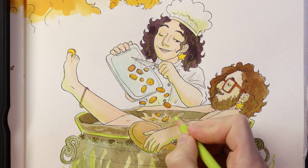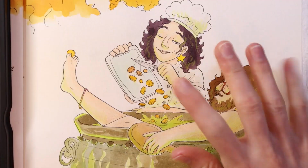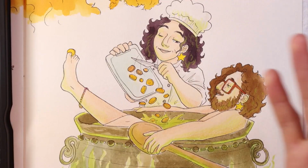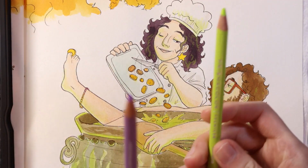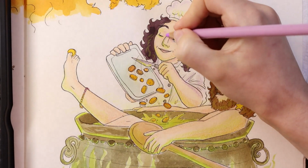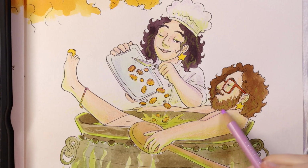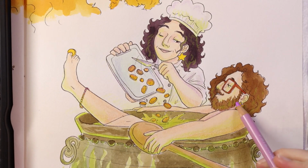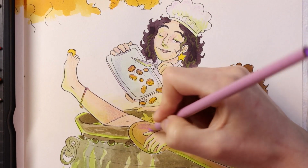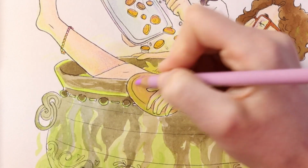I think that the water should be slime green too. Yes, good. What's the opposite of slime green? Purple, maybe? We're gonna shade with purple. Slime green, meet purple nurple. This is swiftly turning from my most hated drawing on this page to my favorite drawing on this page. Get some purple on that wooden spoon too. Look at that spoon! Do you see that spoon?